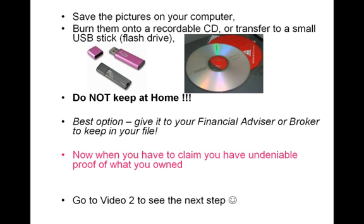Now with these photos you have undeniable proof of what you owned, because one of the biggest problems with contents insurance claims is that you can't find, or you never bothered to keep, the receipts for all your goods. And how can you prove what you owned if you don't have any record? This definitely puts you on the good side of the insurance companies, because they can see, number one, you made an effort and you went to great lengths to actually record these things, and number two, it is pretty obvious, it's your house and these are the things that you've used every day. So that is the first step, and probably the most important one to do. And so let's move on to video number 2 to look at the next step.